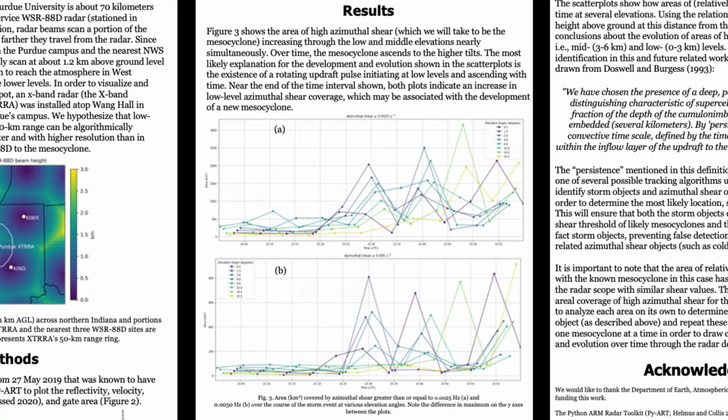These show that the mesocyclone in the May 27, 2019 storm first developed in the low and mid-levels before ascending to higher elevations. Making plots for different thresholds will allow us to determine the right parameters to code into the algorithm to detect future mesocyclones accurately.